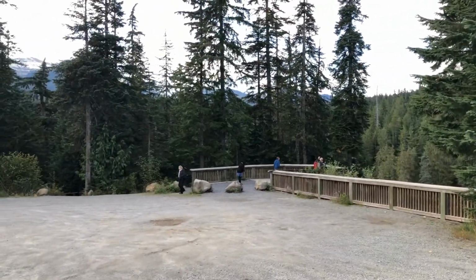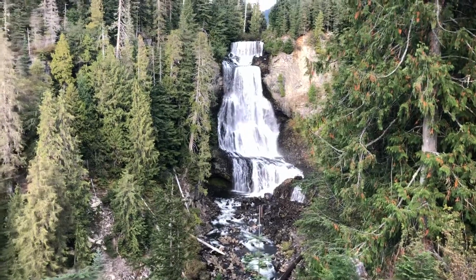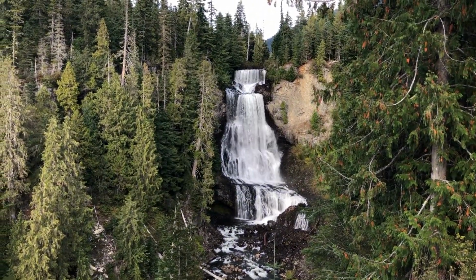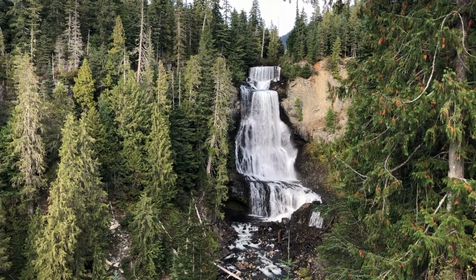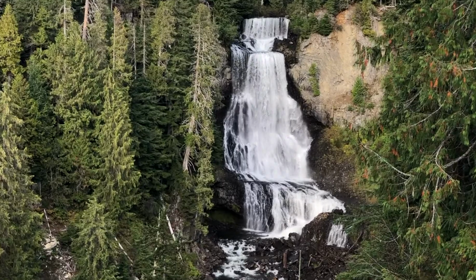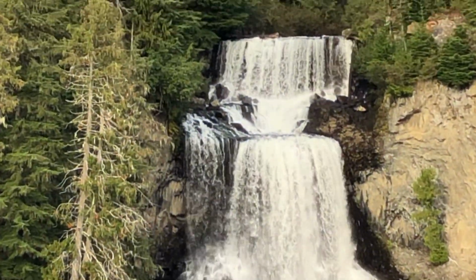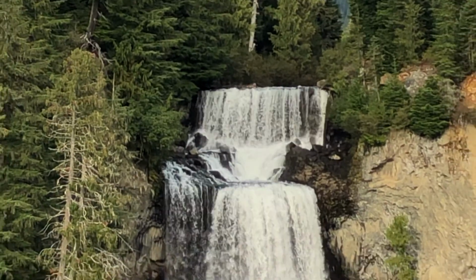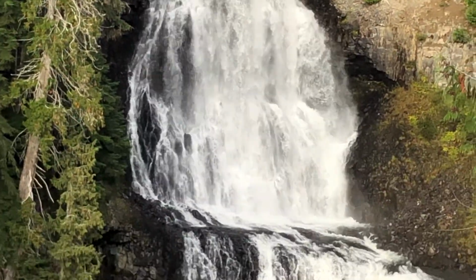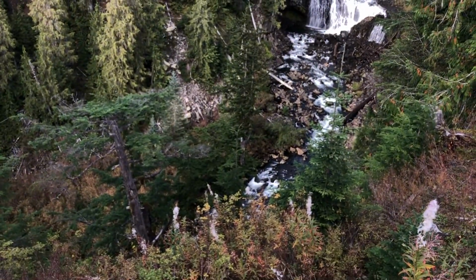And then we're gonna go down and see the falls. And there we are. Alexander Falls. Wow, that looks pretty awesome. I like how wide it is. It's pretty cool. Pretty cool. I like how this one looks. It's different.